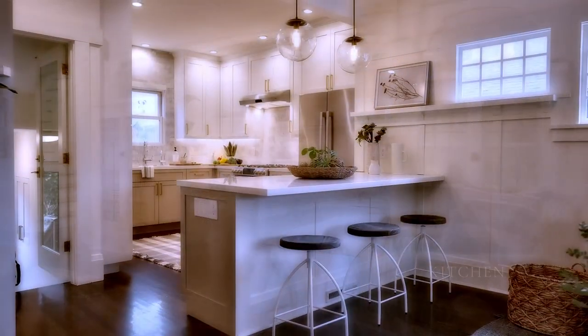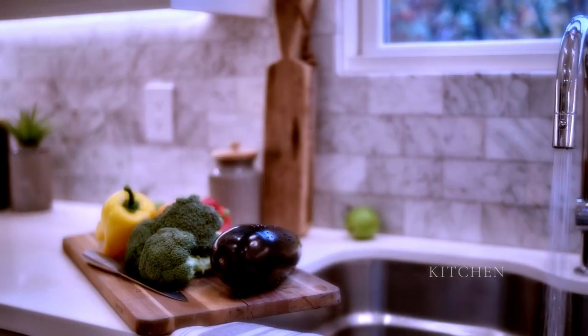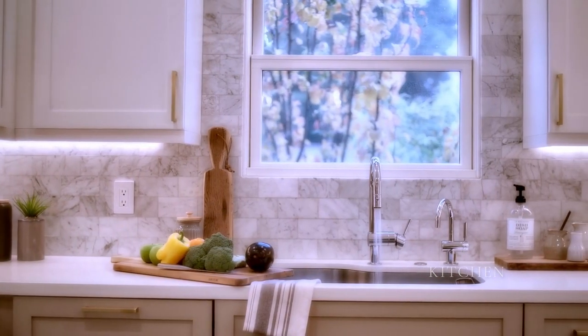The kitchen is open concept, redesigned and refinished to define modern standards with marble wall tile and corresponding light quartz countertops. Perfectly organized with a large peninsula, it's the heart of the home.